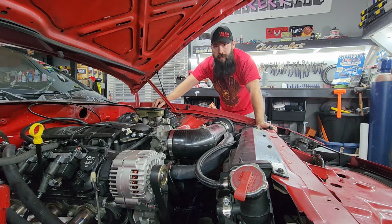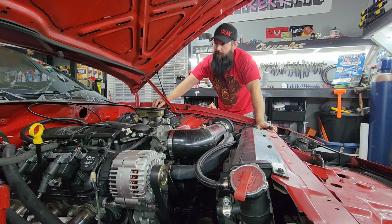And I had never pulled an engine out of a car. I had never done anything like this before I started this LS swap. I think it was a great project. I'm happy that I did it. I learned a ton, but I can't say that I could have done it by myself.